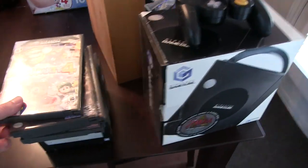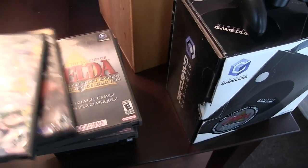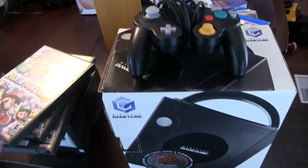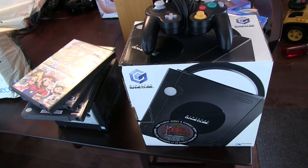So, fantastic bundle. Basically, the kid looked some of these up. I was scared to death at what he was going to say. He said he wanted, I think, $20 for each of these, but I was able to talk him into doing $40 for everything, which I was pretty happy with.